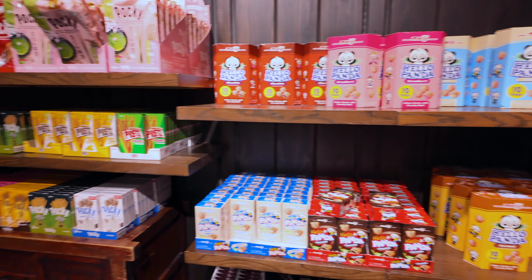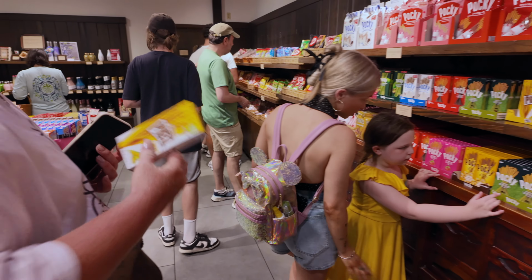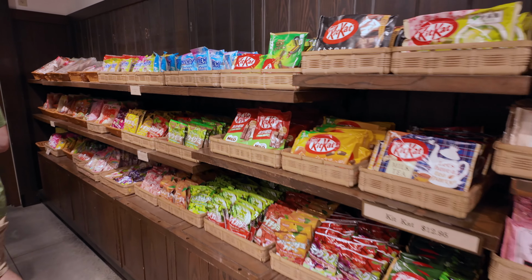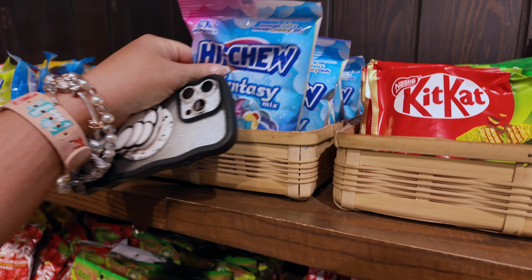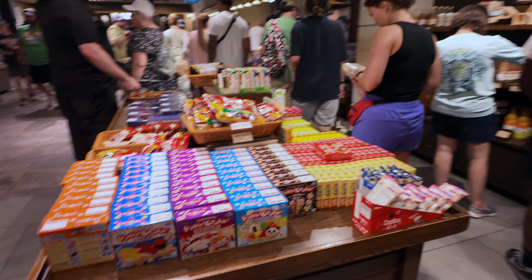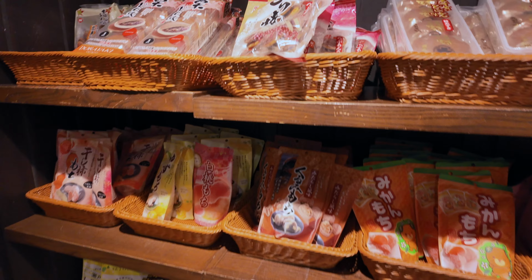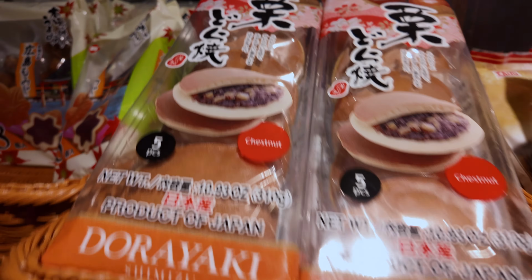So what is it that you like here? I like these little things. Pocky. Oh. These are Pocky sticks. Pocky sticks. Okay. Is this gum? No. I was gonna say, because they don't sell gum in Disney. I don't know what that is, but it did not look appealing.